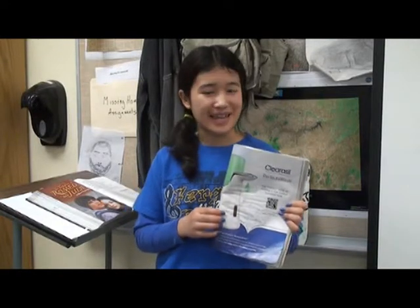Please explain. QR stands for Quick Response Code, and it's basically a type of barcode that can hold more information than the traditional barcode. It can hold information such as an image, a text message, or a link to a website. Nowadays, many smartphones have the QR code scanning capability.